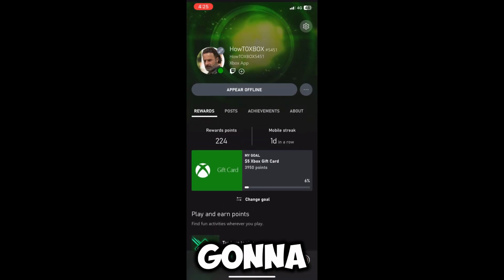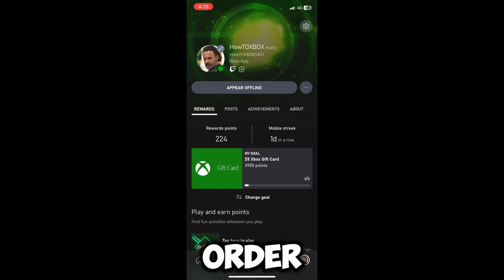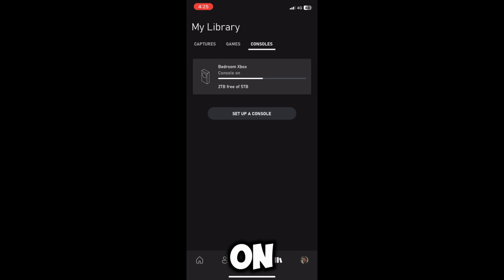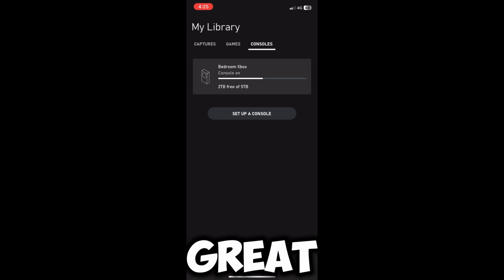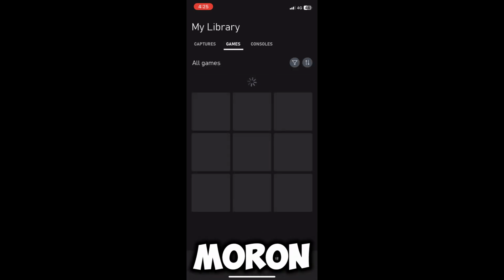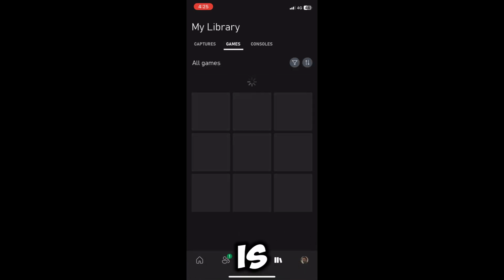You're obviously going to have to download the Xbox app in order to activate the next generation console, but this is also going to enable you to download games, update games on the go, manage your clips and download your clips onto your phone. So go ahead and do that right now, otherwise you're a moron. But I'm kidding guys, that is all jokes.